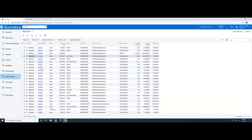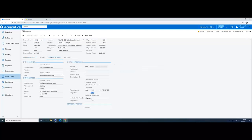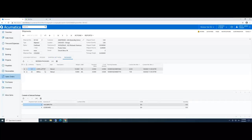And then going right back in real quick, I'll refresh this. As you see, we mark the order confirmed. Shipping settings, there's our freight cost and freight price. So what it's going to cost me, your live negotiated rate from the carrier, and then what you're charging the customer. And then on the packaging tab, reverse translating the box ID. As long as the boxes are set up inside of Acumatica, StarShip will reverse ID those. And then of course, down below is what I put in each of the boxes.